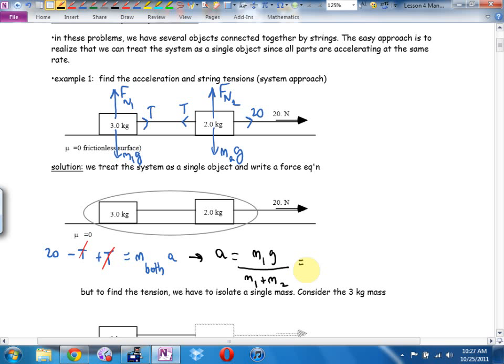Sorry, huh? Oh, what happened to the 20, Mr. Dueck? How about Mr. Dueck do this one? 20. I was doing an Atwood machine already like an idiot. Sorry.